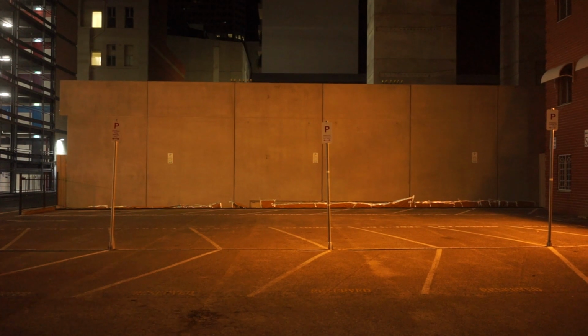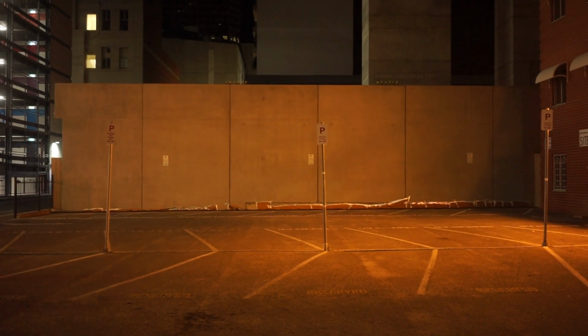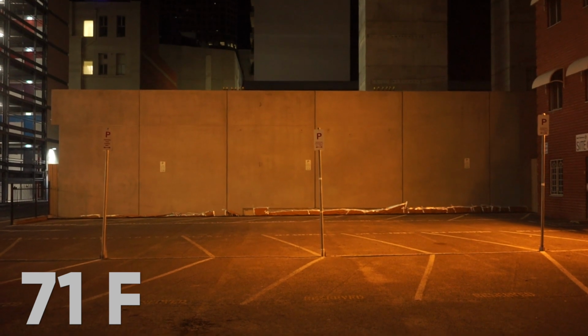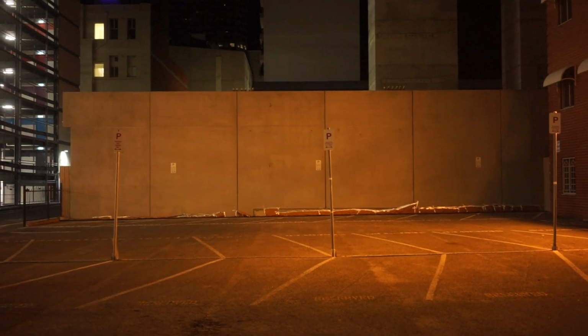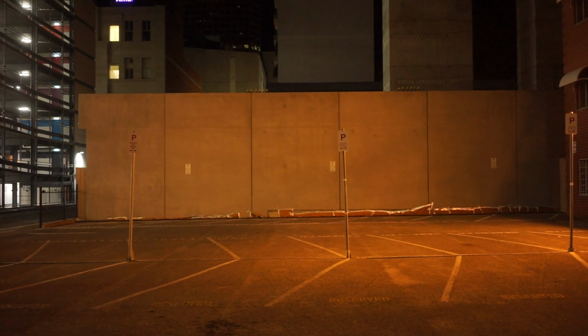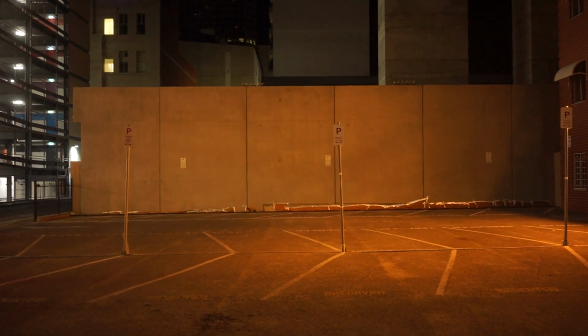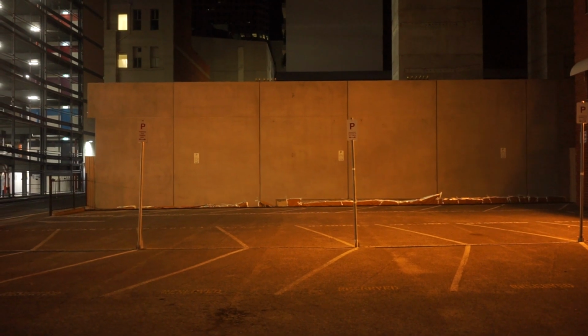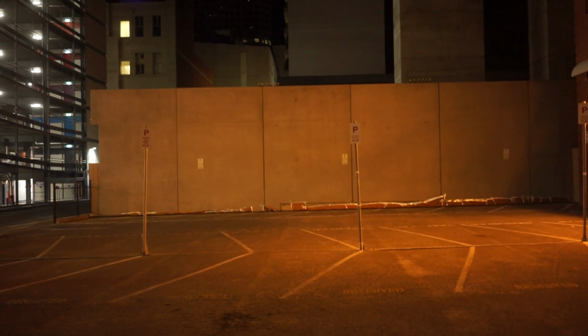But here we are, it's almost midnight, it's a perfect evening. It must be 22 degrees and there's no wind at all. And we are doing some of my favourite things, which are giant, street-sized, streetscape, still life images.